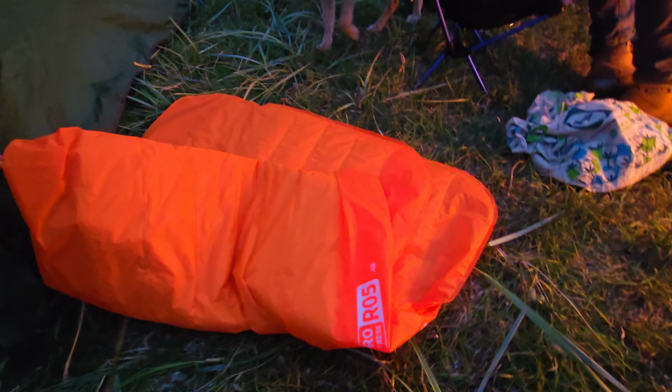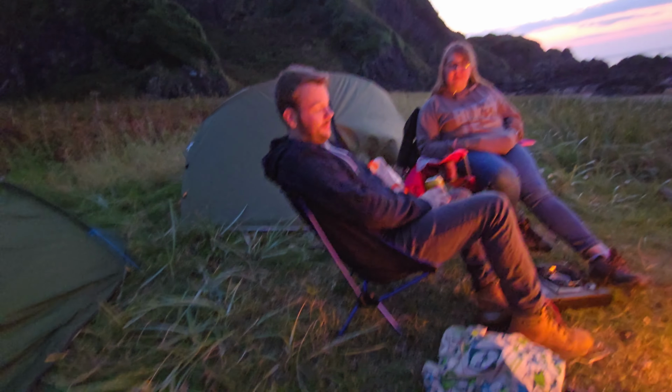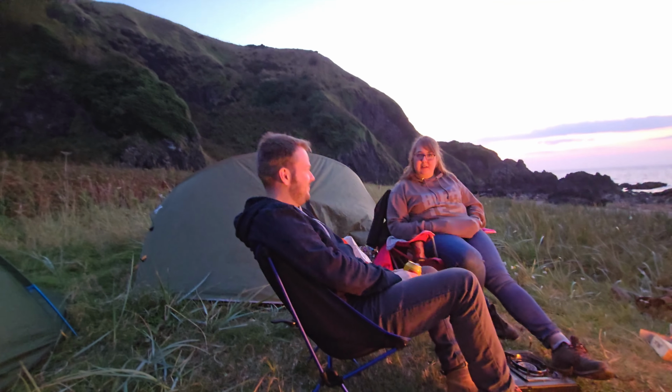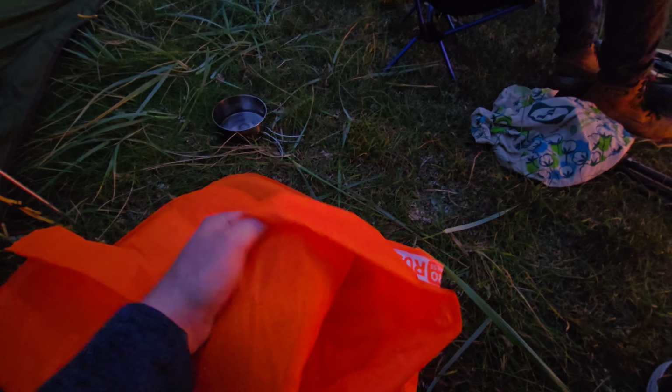It is absolutely rubbish. Poor durability. The coating on this sleeping mat is just absolutely shocking. Tears. I don't even know how I tore it. I don't know how you even tore it. One of the tears was down at the very bottom, the footing area. This material isn't thick enough, not durable enough.